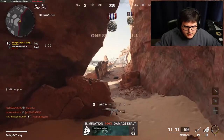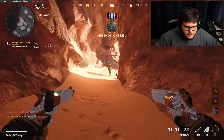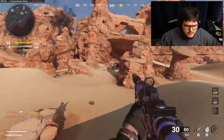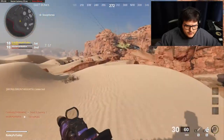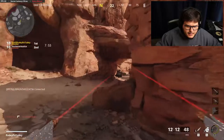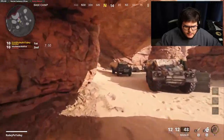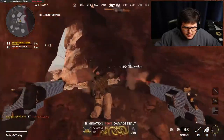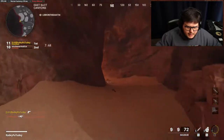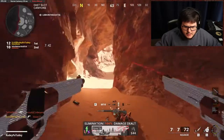This is like the money tunnel, I'm pretty sure. Wait, none of the shots are hit. Dang it. But I'm pretty sure that's the money tunnel right there. I'm pretty sure that's where all the free-for-all kills come. Because sure, out here in the dunes you can snipe people, but there's so much cover in the dunes. In a free-for-all sense, you could be in any of those divots. But here, there's two entrances.